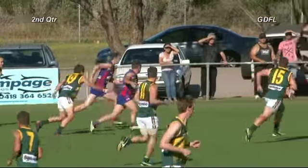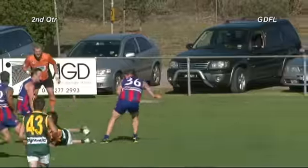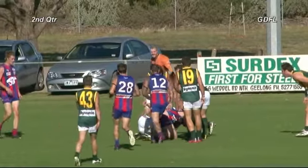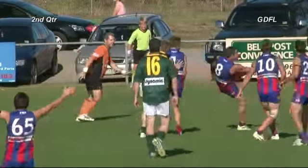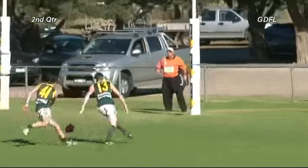But from the kick-in, it's outside 50. But Bell Post still are working much harder in this quarter in the forward half as the ball is well inside their forward 50 again. Fletcher can't pick it up. Can't bend down either. Ball under a stack of players there. Umpires are certainly giving them the opportunity to get it out. When it does come out, it's thrown out for Bell Post Hill. It's gone to Pisano. Long kick towards full forward.